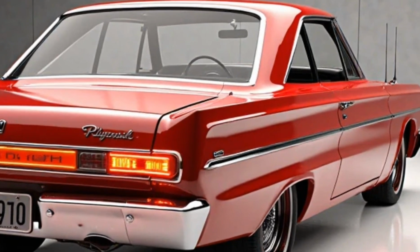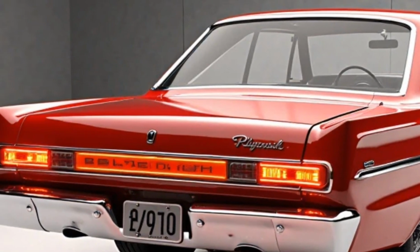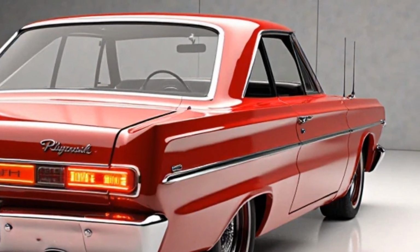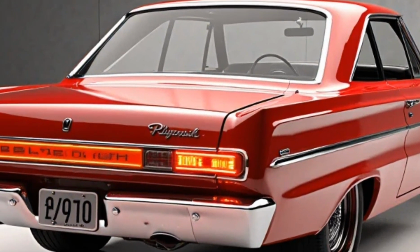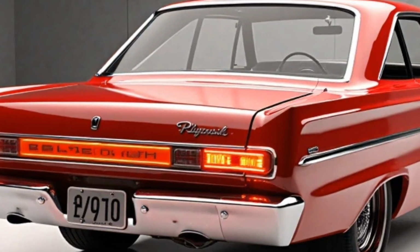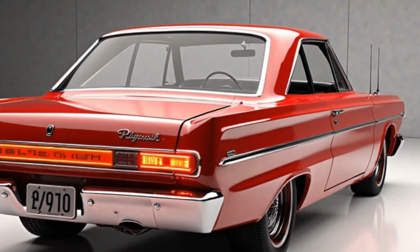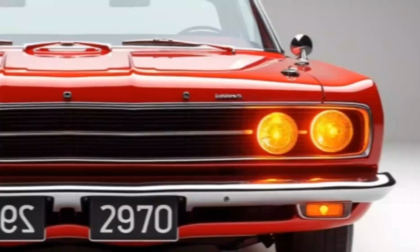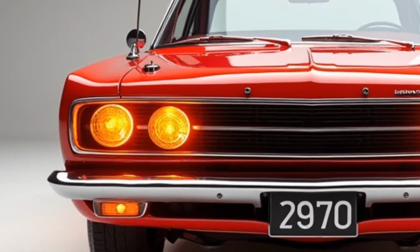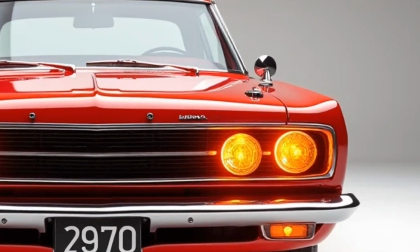The sound of a properly tuned Belvedere with a V8 is pure muscle car heaven. The deep, throaty growl of a big block Plymouth is enough to send chills down your spine. Whether cruising down the highway or tearing up the drag strip, this car was built for speed. The suspension was simple but effective, with a solid rear axle and leaf springs, making it a great straight-line performer. However, handling wasn't exactly its strong suit. Like most muscle cars of the era, it was more about raw power than finesse.